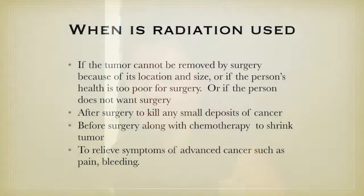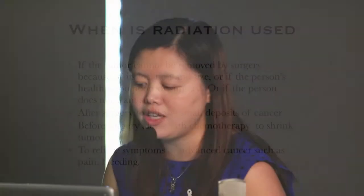Okay. So when is radiation used in lung cancer? It can be used as a primary treatment modality if the cancer cannot be removed by surgery because of the location or the size, or if a patient's health is too poor for surgery, or if a patient does not want surgery. It can also be used after surgery to kill any small deposits of cancer, or before surgery along with chemotherapy to shrink the tumor to make surgery possible. It can also be used to relieve symptoms of advanced cancer, such as pain or bleeding.